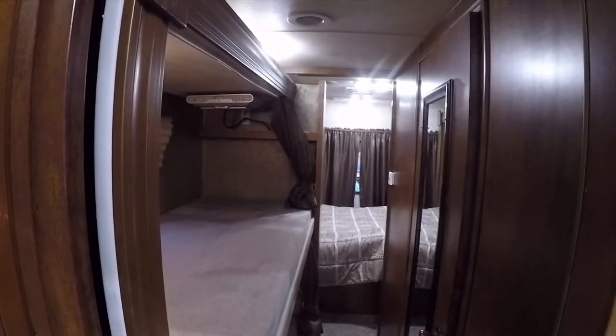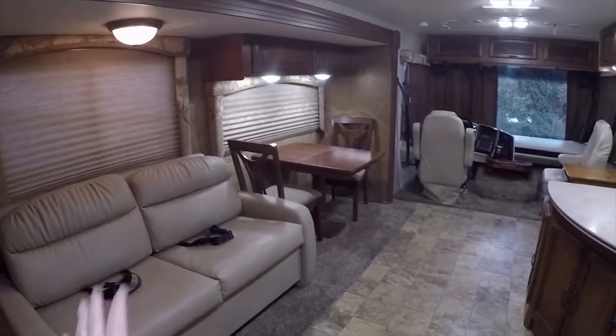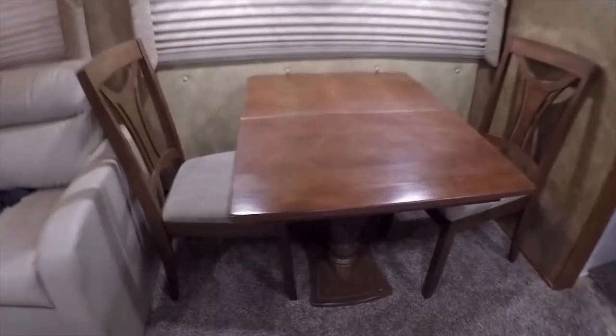You can do it one at a time from right here. And then this one. Now, let's talk about this. It's a flat floor technology slide out. So when the slide is out, the floor drops into a pocket so it's almost level.